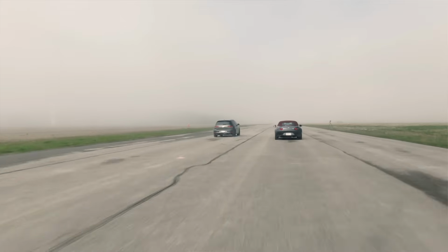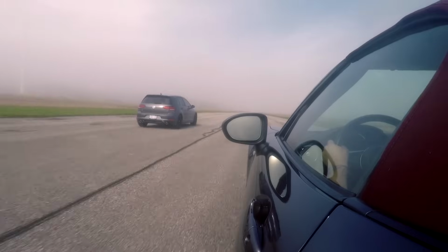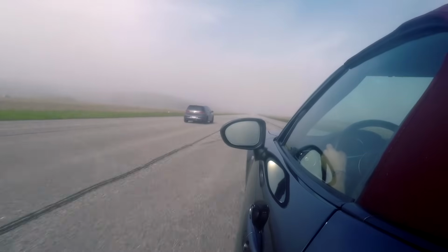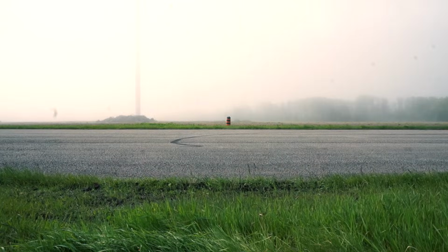Okay, he will skid at the line. Oh, Thomas got a good launch there, but now he is no match. I'm actually giving him a pretty good run, you know? No, he's gone. I take it back. Flat out. Come on! More! Not a chance. Actually, this Miata is pretty quick, I'll be honest. And it's an easy win for the Golf R.